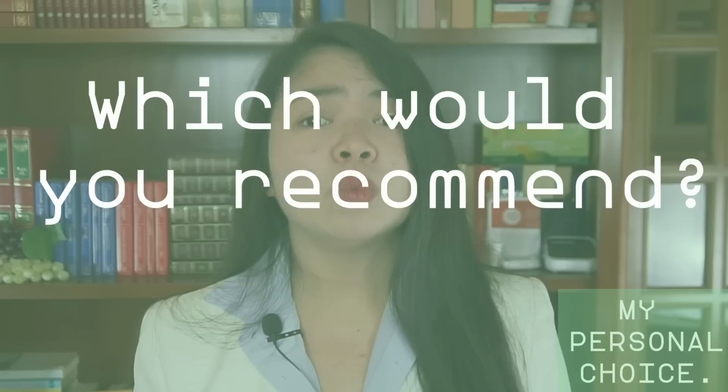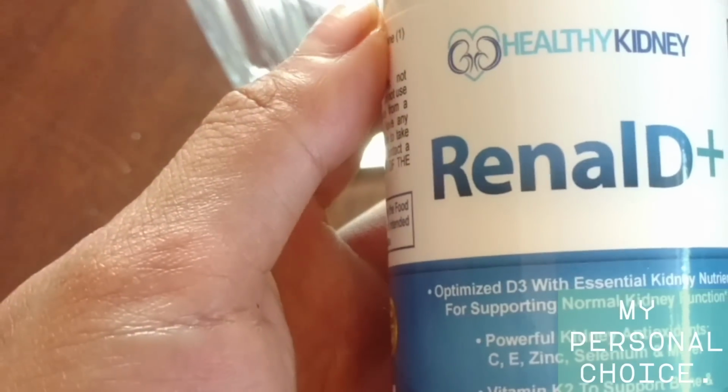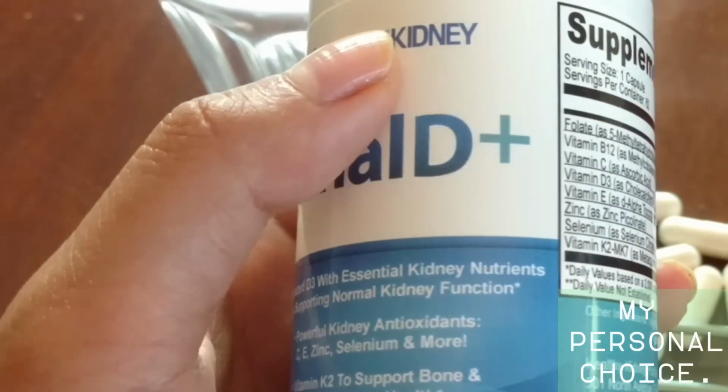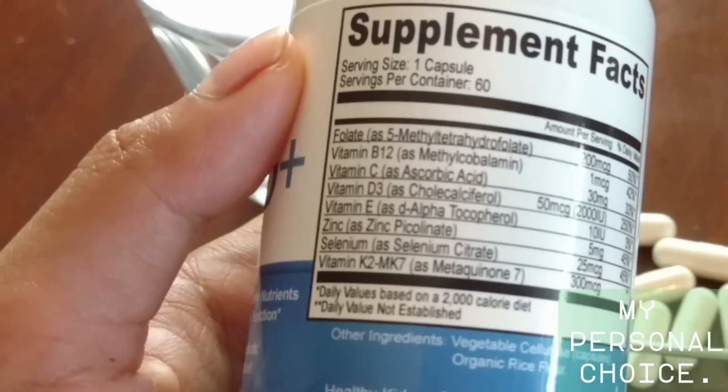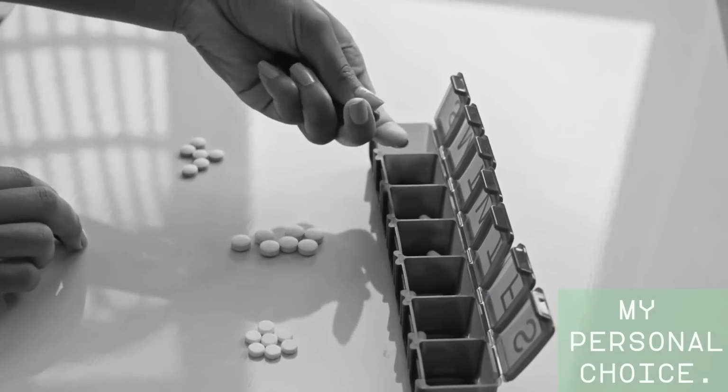Okay, now you may ask, there are thousands of brands selling vitamins. Which would you recommend? As I was saying, there are brands that sell vitamins specifically made for those with CRF. That will be a good starting point if you are in a hurry. But my advice would be to actually make your own custom-made multivitamin.